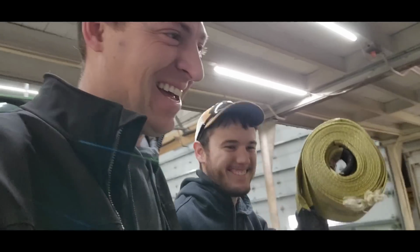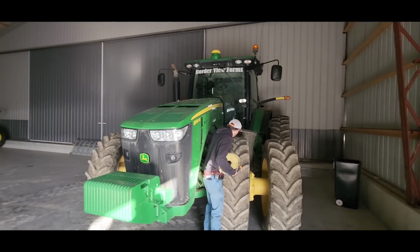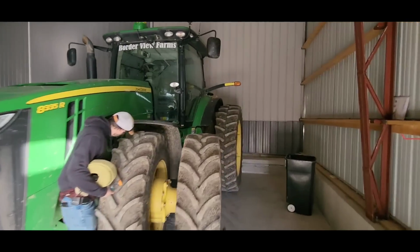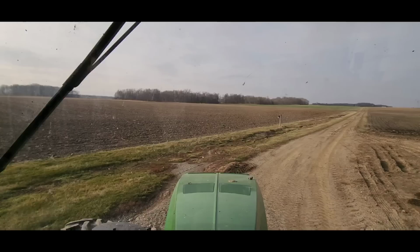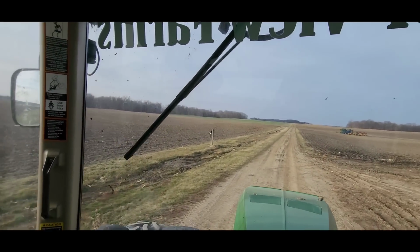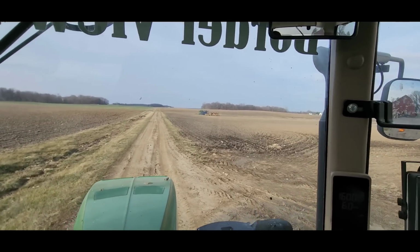We need this. Dad just called me. He got stuck with a backhoe. I asked him if I could bring the 7520, and he said, nah, I better bring the 8R. Okay. He's over there. How do I get to him? Doesn't look that wet. Shouldn't be that bad.